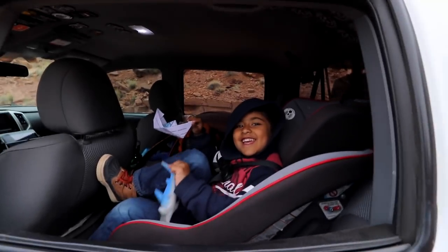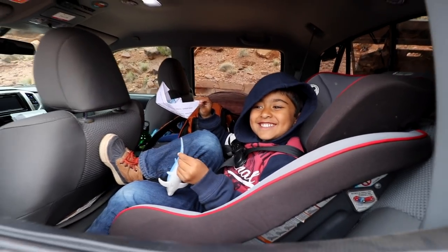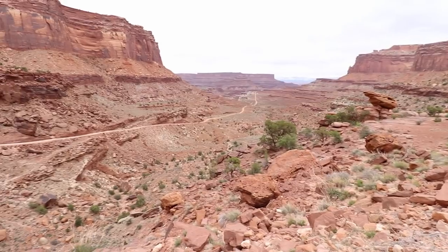What? That's not a view? No. That is a view. No, it's not. It is. No, it's not. Look at that. That's a view. I don't know what you're talking about.